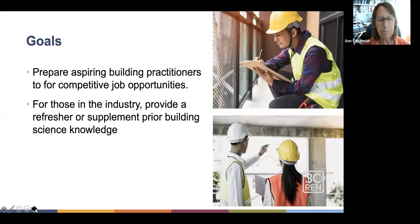Next slide, please. So what we're trying to do here is do two things. Both create an opportunity for those who are coming in and have an interest in going after these competitive jobs where there's, again, fewer. This is not every company that's looking to hire people with these skills, but they are very selective companies who are really targeting high bar performance. And then secondly, for those who are already in the industry, perhaps backfilling some knowledge or refreshing knowledge that will get them in a better position to also target these high performance jobs. Next.